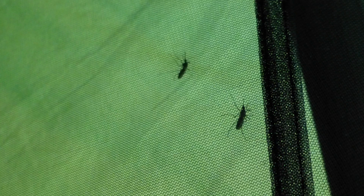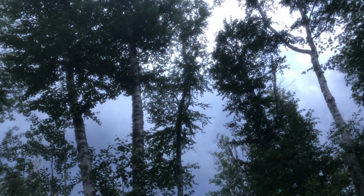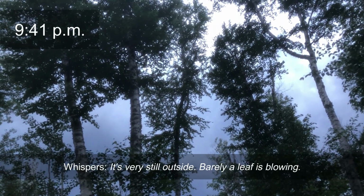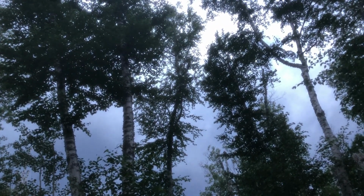I did have some unwanted guests at my campsite, but fortunately I was already inside of my tent. After the sunset, I was amazed at how quiet and still it was outside. It's very still outside. Barely a leaf is moving. That's what that sound is. Now I know why it was so still outside.